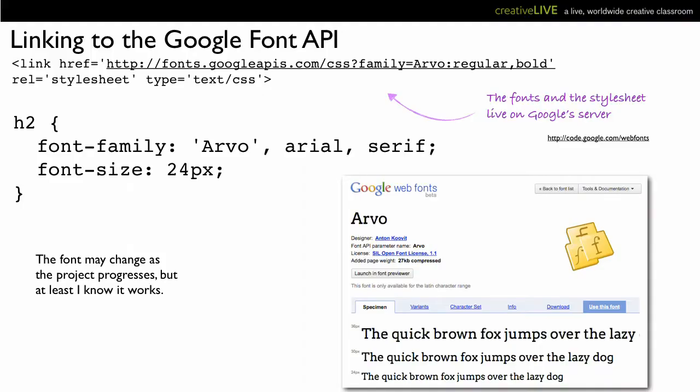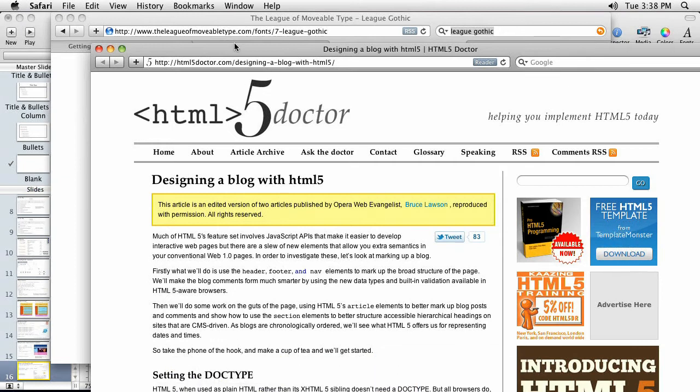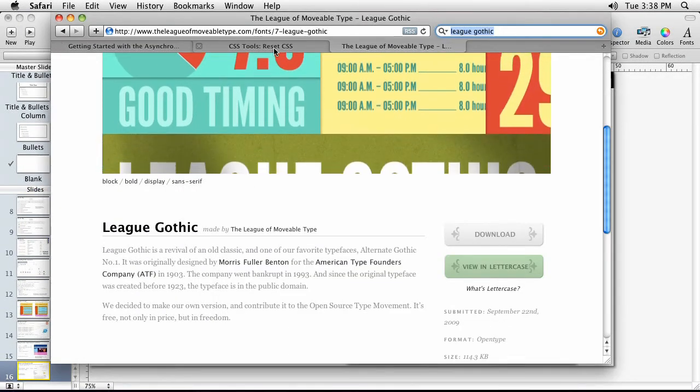I'm also going to link to the Google Font API because I think this is something everyone should be using. There's no reason not to be using embedded fonts in your pages right now. The typographic purists among us might get a little frustrated because if I leave here briefly and go to Safari, I'll open a new tab.